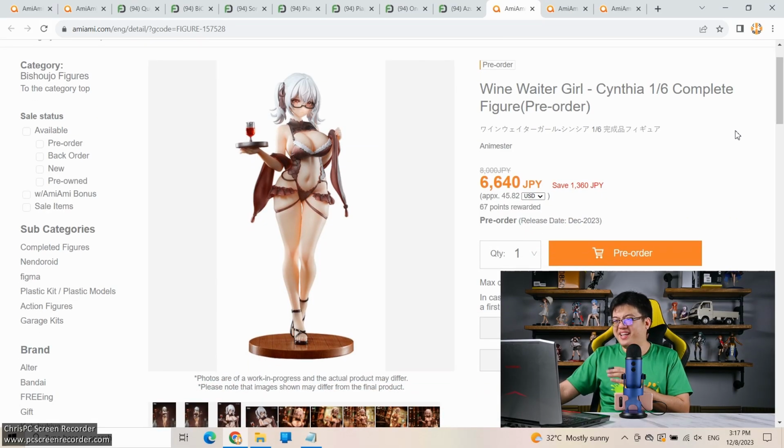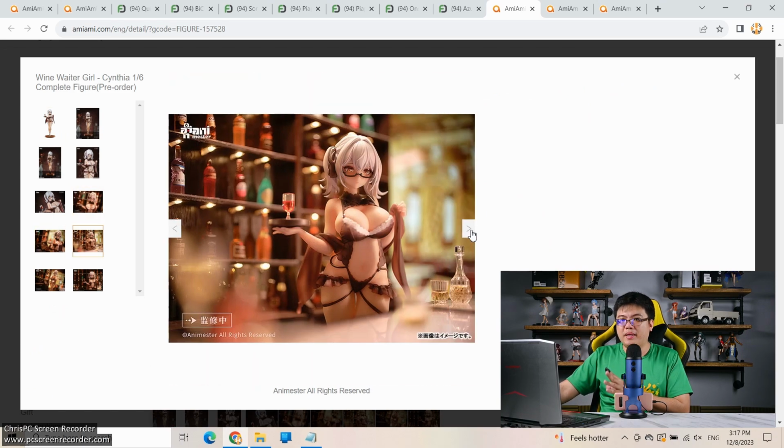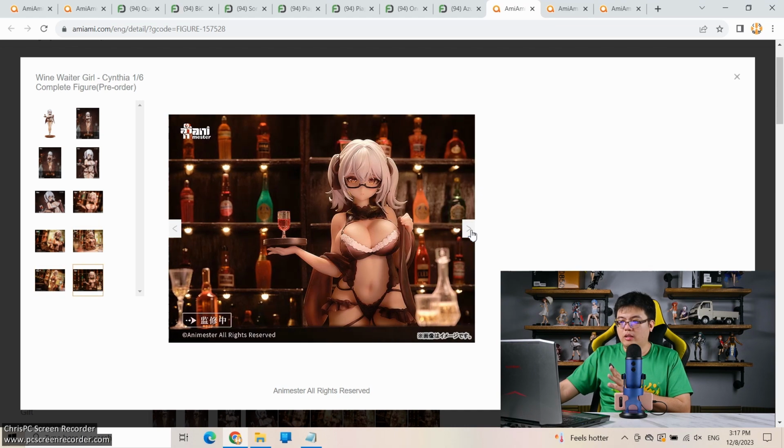For example, Animester. They have these 1/6 scale figures over here which officially retail for about 8,000 yen or so, plus minus, but they can be had at a discount for way less. Like this figure of Cynthia over here, 1/6 scale, 6,640 yen. Yes, I know. Once again, not the most detailed figure out there, but looks plenty competent, pretty well made, right? These photos, at least, make her look good.